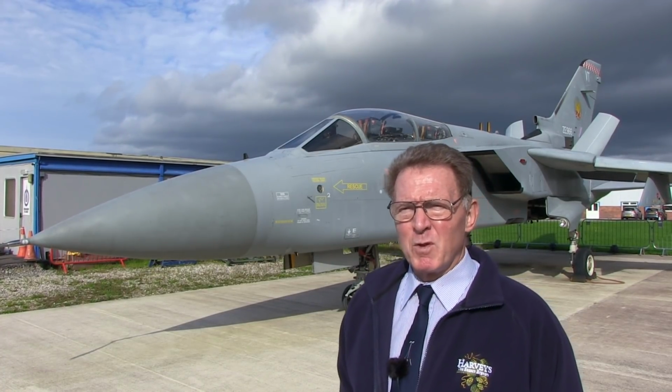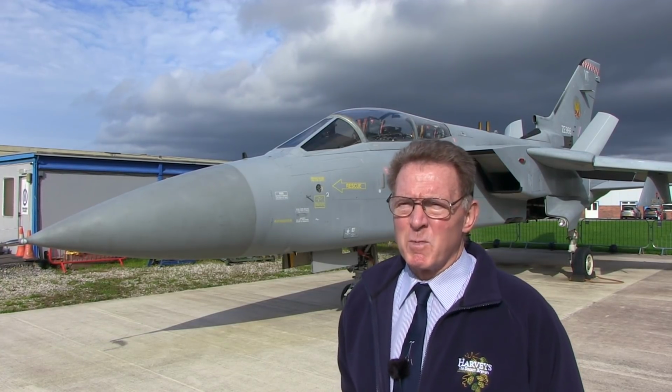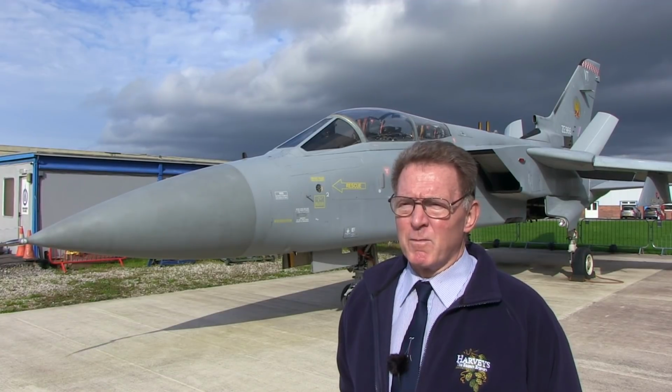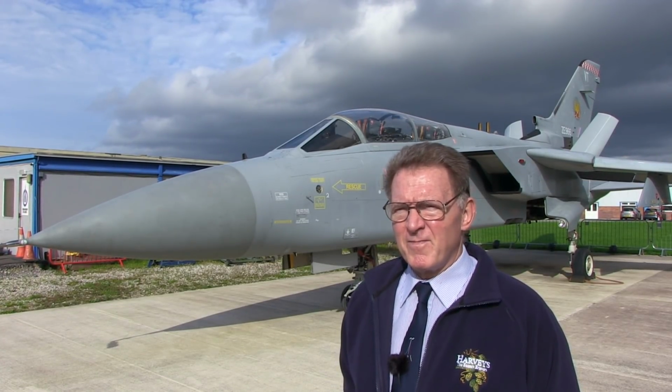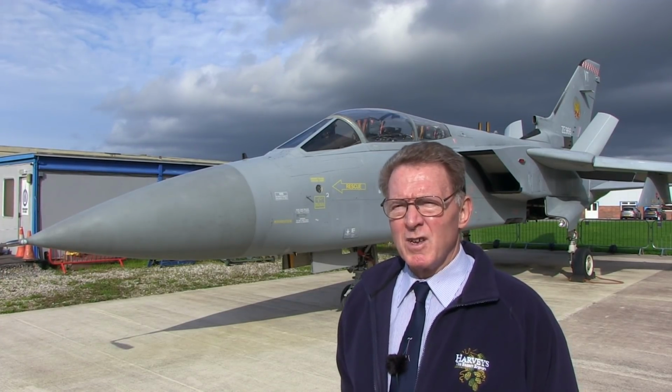And that gave the opportunity to put an extra fuel tank in, which was called the O tank, just behind the navigator. So it had quite a good endurance, even clean, and we flew the aeroplane clean for a long time. Yeah. Was that a lot more agile than the GR1? I don't think it was, actually.